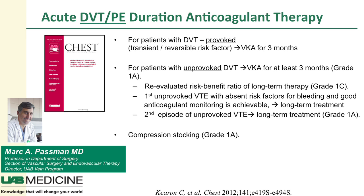Certainly that patient may require additional risk factor assessment and evaluation for some underlying predisposition. But that said, if it's an isolated provoked deep vein thrombosis, in general, the recommendation is anticoagulation with warfarin for a 3-month duration. On the other hand, for patients who have unprovoked deep vein thrombosis, that would be someone who was out ambulatory, just minding their own business and developed a deep vein thrombosis.